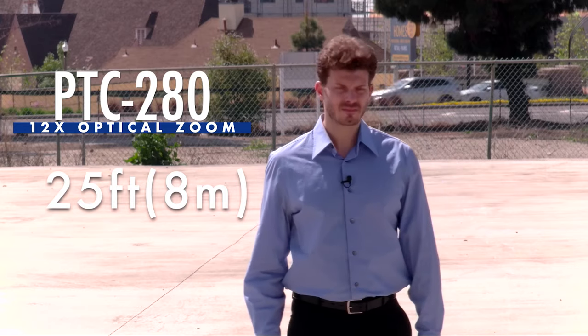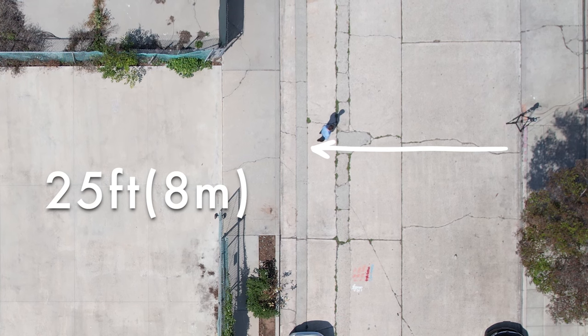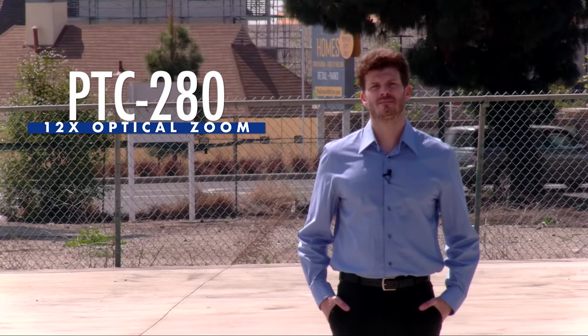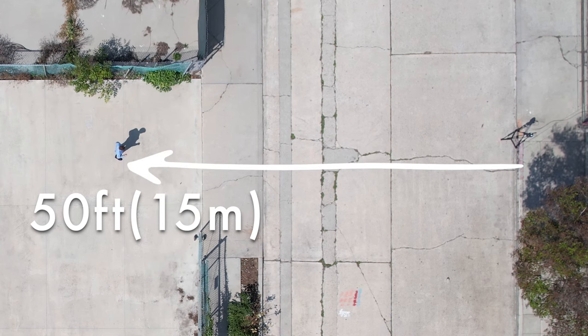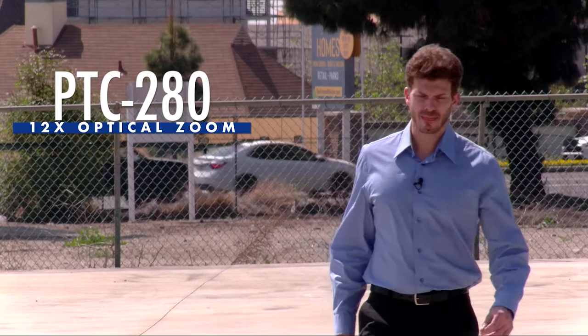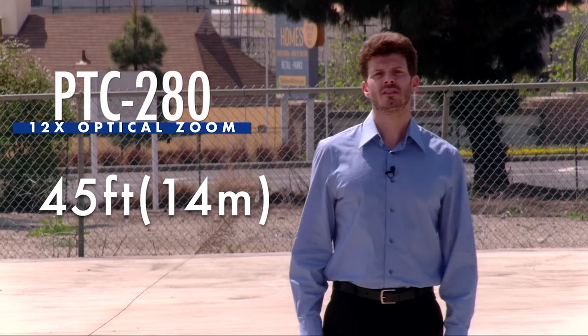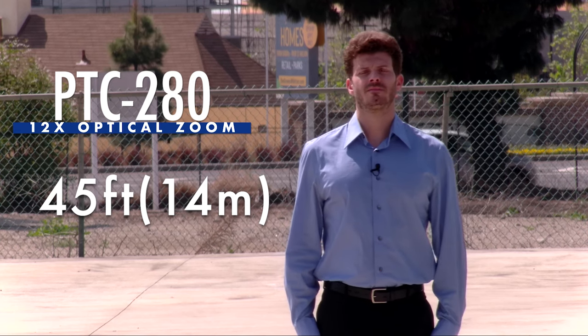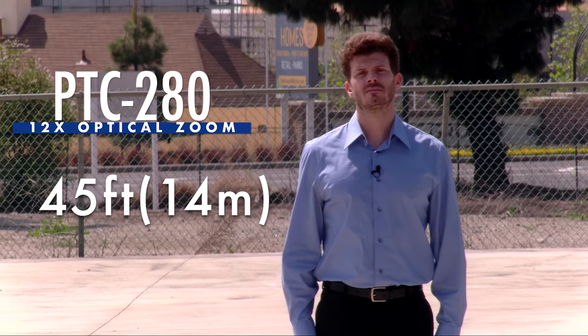Here we are at 25 feet, looking pretty good. All right, let's go back to 50 feet. All right, so 50 feet away. Come up forward, Josh. So there's a medium shot, looks great. And then we can get a medium shot to close up at 45 feet.